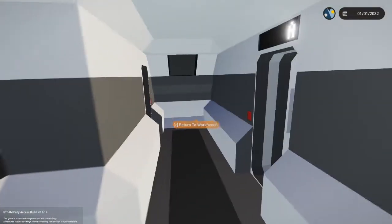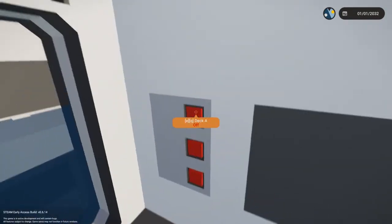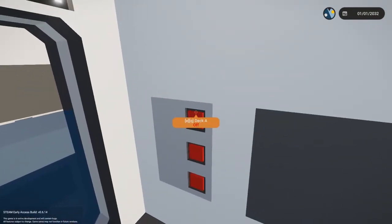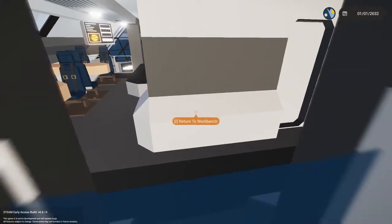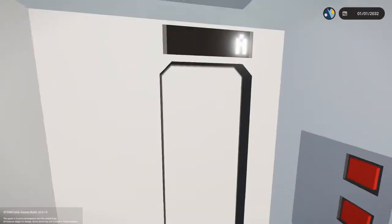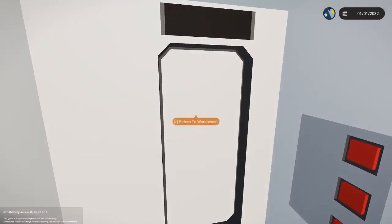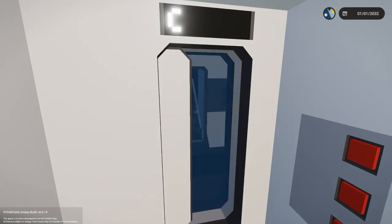He's in my room! Oh, there's a third deck? Deck A? Oh, we're on deck A. Okay, so C's the very bottom. How many decks do they have? We were on deck C, were we? Hello, put us on deck C. There we go. Deck C.